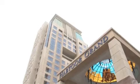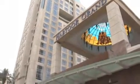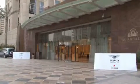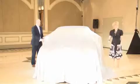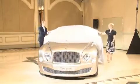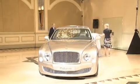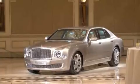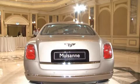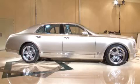On December the 8th, 2009, the Habtoor Grand Hotel in Dubai hosted the Middle East pre-launch unveiling of Bentley Motors' new flagship model, the Bentley Mulsanne. The Mulsanne's appearance in Dubai was the first time the car had been seen by members of the press since its surprise unveiling in August 2009 at the Pebble Beach Concours d'Elegance in Monterey, California. Previous media coverage and magazine articles failed to convey how stunning the Mulsanne really is in the metal.